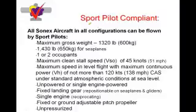I know not only are there a lot of people entering aviation as Sport Pilots, but there's a lot of people that want to continue their aviation journey as Sport Pilots. This is what I want to spend a little time on. All Sonex aircraft in all configurations can be flown by Sport Pilots without exception.